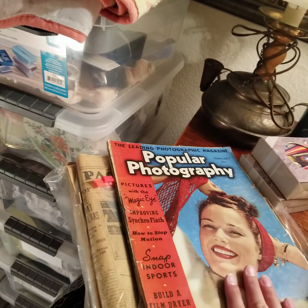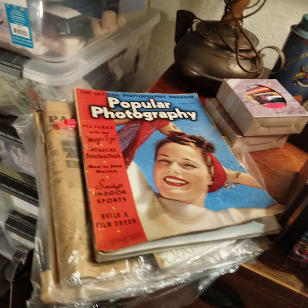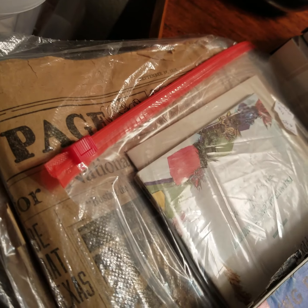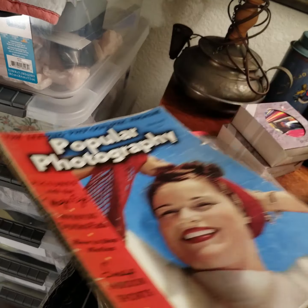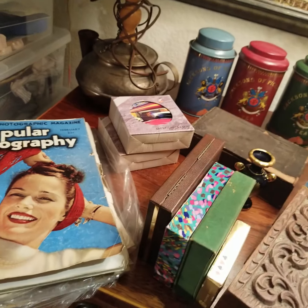So I haven't looked through this yet to see if there's anything interesting other than this cover, but I'm definitely going to try that. I got some other newspapers from 1923 and some other church chorus choir programs.